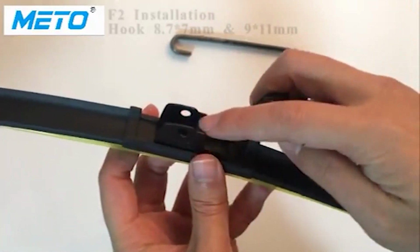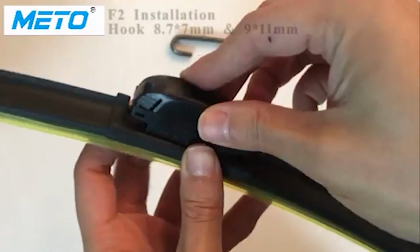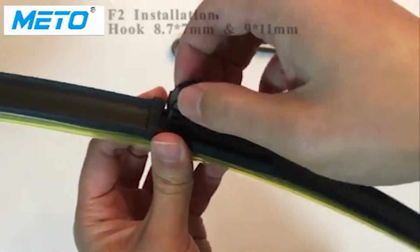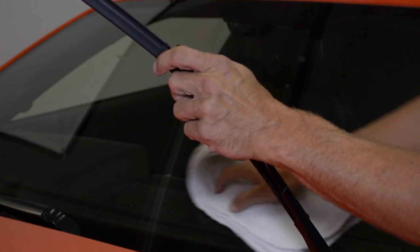In this video, we are going to talk about the top 5 silicone wiper blades. If you are searching for this type of video, then you are at the right place. Let's get into the video.